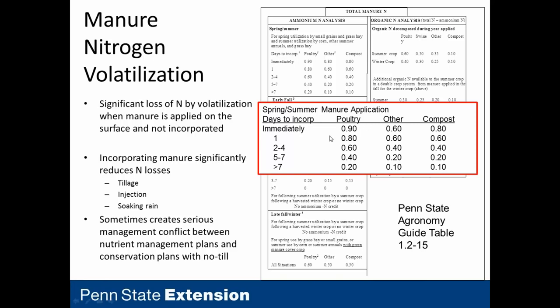This is just a table out of our agronomy guide just to illustrate the impact of incorporation on retaining and recovering nitrogen. You can see as the manure lays on the surface longer, the availability drops dramatically if the manure is not incorporated. So if we can till it in, if we can inject it in, or even a nice soaking rain, we can't have a lot of runoff, but if we can get a nice soaking rain to carry the nitrogen into the soil, we can dramatically reduce that volatilization loss.